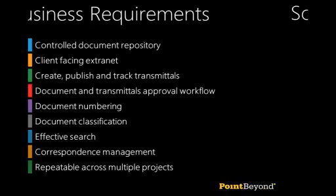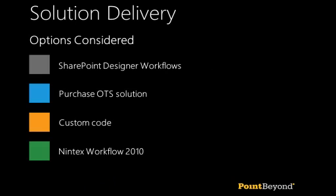When it came to delivering the solution, several different options were considered. The first one was, a lot of people say, well, this is primarily a workflow type application, why can't we do SharePoint Designer? SharePoint Designer does workflow. But what really became apparent is that the functionality and the power of SharePoint Designer and workflows, as anyone who's tried it will tell you, is really quite limited, and unless you want to do something very simple, it's not going to have the capabilities that you need.